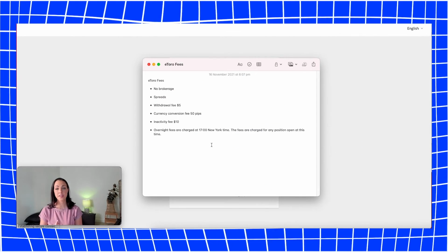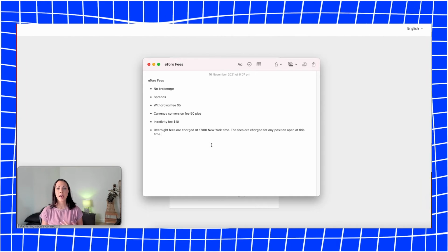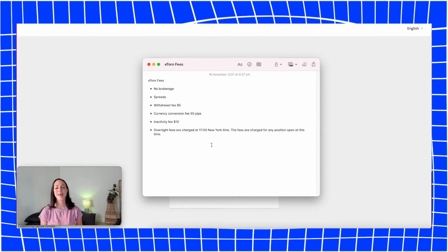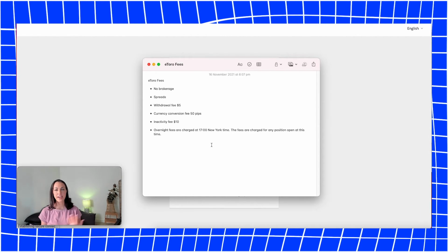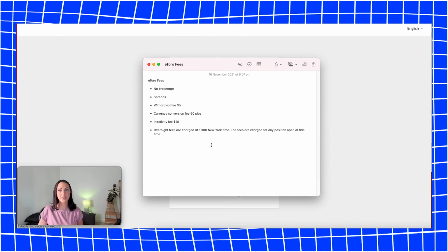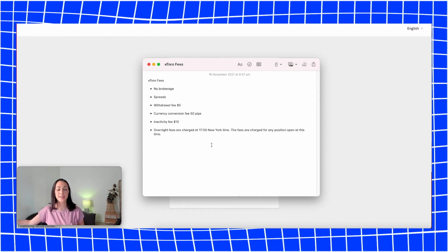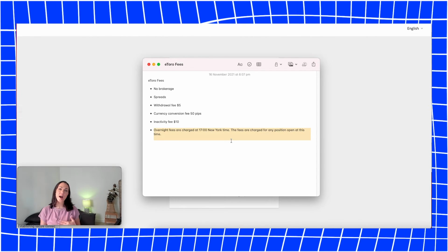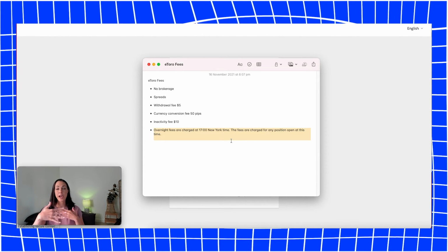Okay, so the currency conversion fee, the spread, there's the inactivity fee, which is $10 a month. That's if you don't log in after a year. So if you've got like $500 sitting in there and you haven't logged into your account in over a year, you're going to get $10 coming out each month until it gets to zero essentially. There are also overnight fees charged, which you could see when I was carrying out a trade.